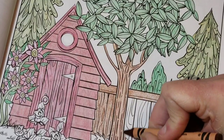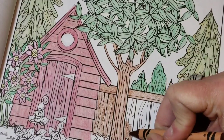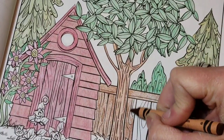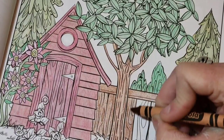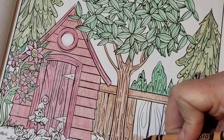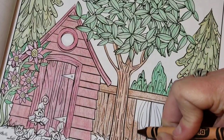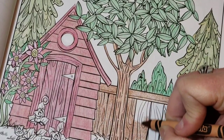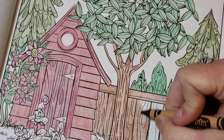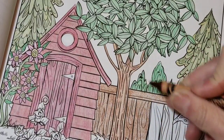Gotta remember, I got part of the fence over there on the other side to work with too. Are there any of you who do color with your crayons? Still, even though you're grown up. I mean, I can't be the only one that still likes to kind of lay down some crayon.